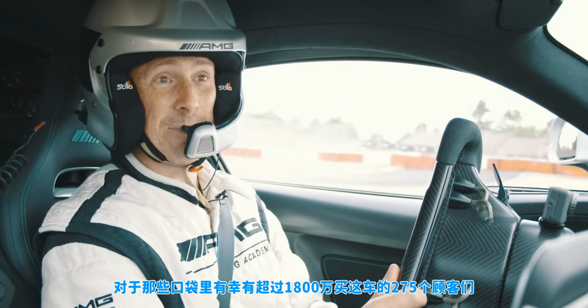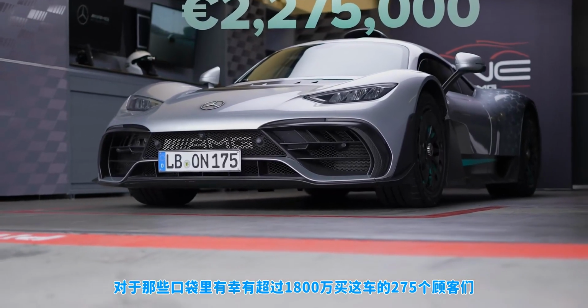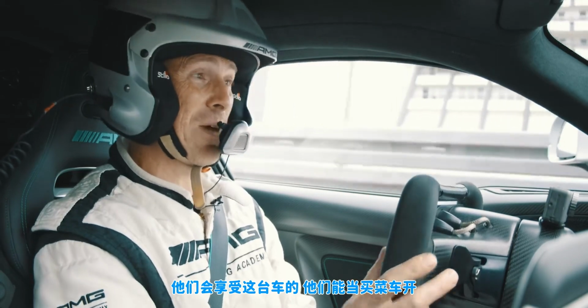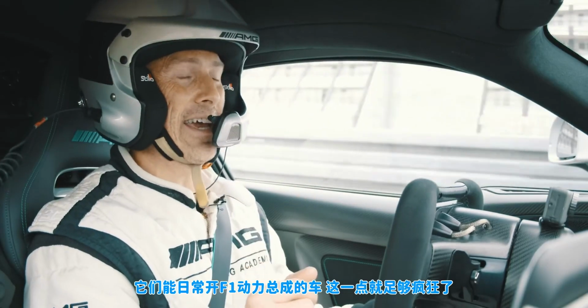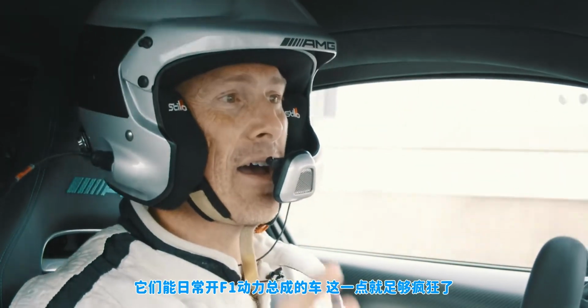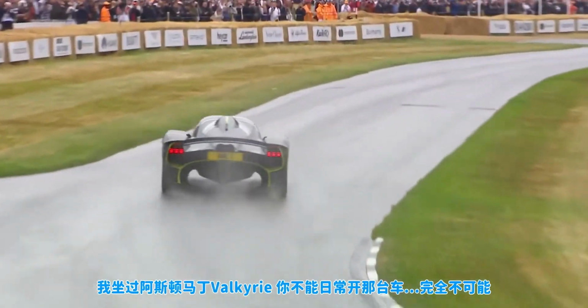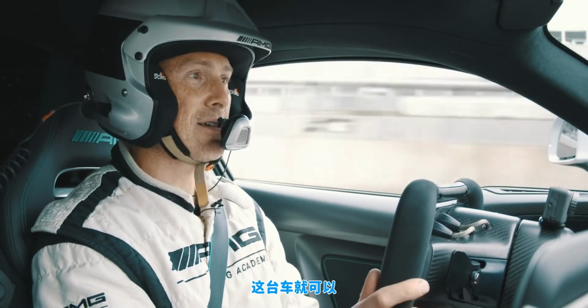And to all those lucky customers who have over 2.3 million euros to buy one, those 275 people, they're going to enjoy this, and they can daily it. They can daily a Formula One powered car, and that is just nuts. I've driven an Aston Martin Valkyrie, you can't daily one of those, no chance. This, yeah.